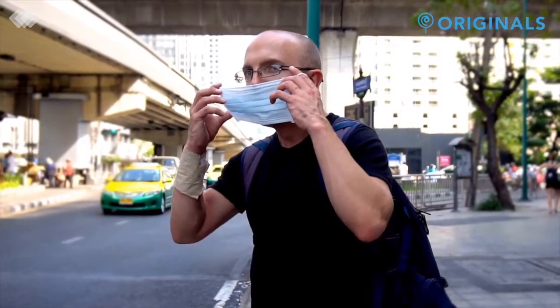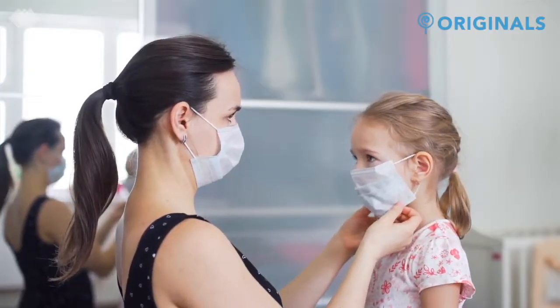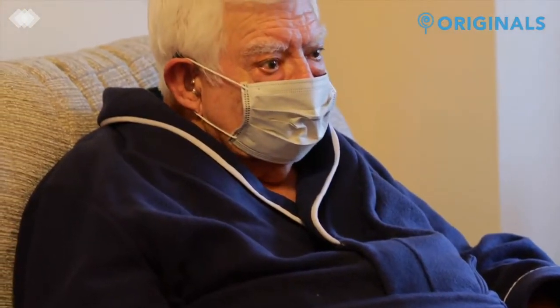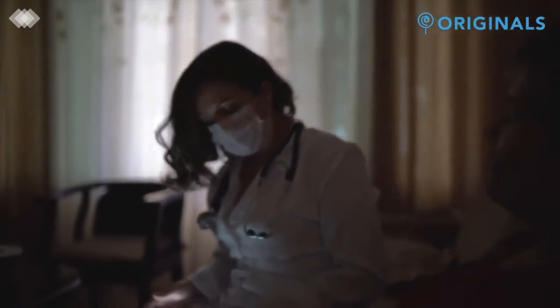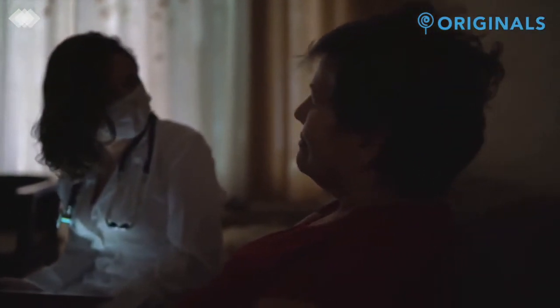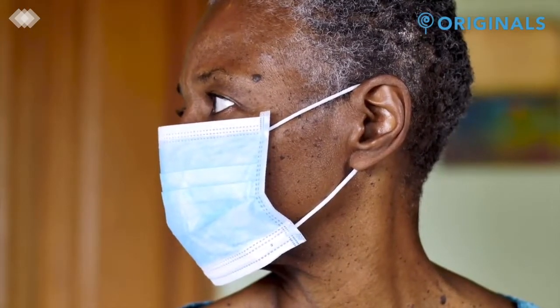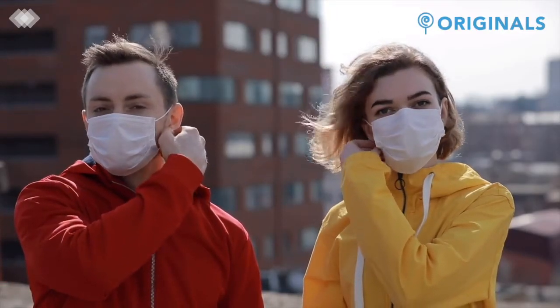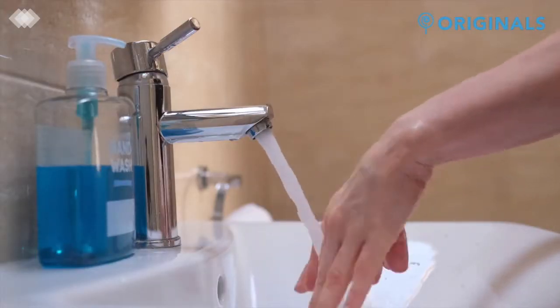Remember, cloth face coverings or masks should not be placed on young children under age 2, anyone who has trouble breathing or is unconscious, incapacitated, or otherwise unable to remove the mask without assistance. Individuals should be careful not to touch their eyes, nose, and mouth when removing their face covering, and wash hands immediately after removing.